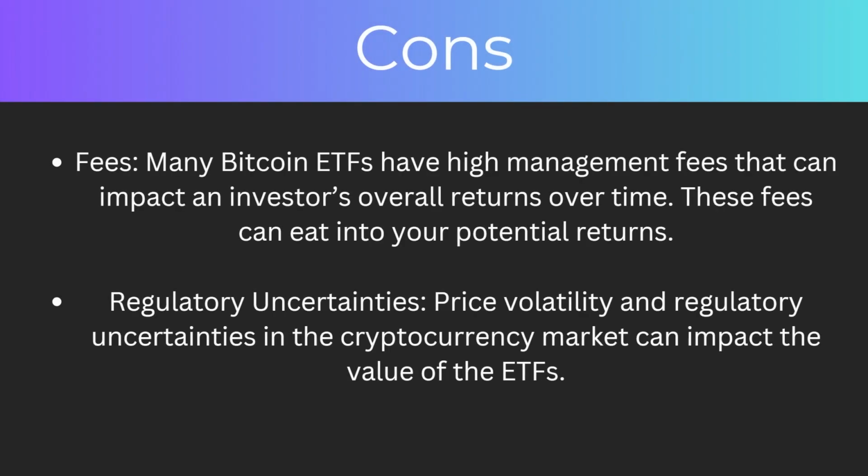So now on to some of the negatives. To start with, there could be fees. Many Bitcoin ETFs have high management fees that can impact an investor's overall returns over time, and these fees can eat into your potential returns. And also, regulatory uncertainties. Price volatility and regulatory uncertainties in the cryptocurrency market can impact the value of the ETF.